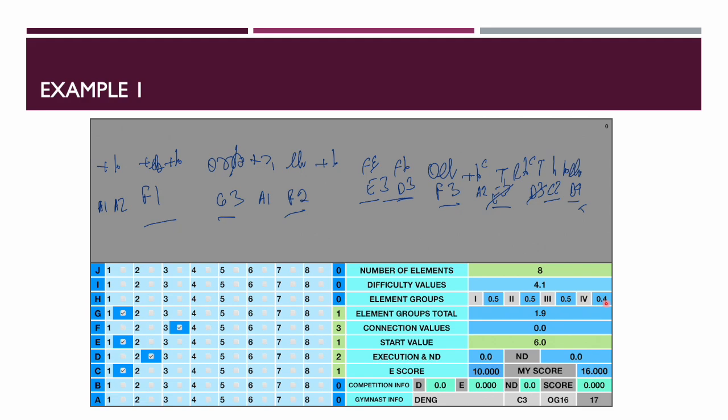We have high elements for group 1, for group 2, and group 3. So in the end, we have a 4.1 difficulty for a 6.0 start value with 1.9 groups total. So this is a very high start value for an exercise that includes only 8 elements. And you see this was from the Rio Olympic Games, which was quite long ago.